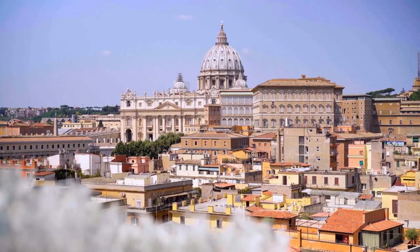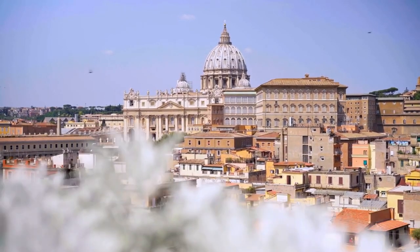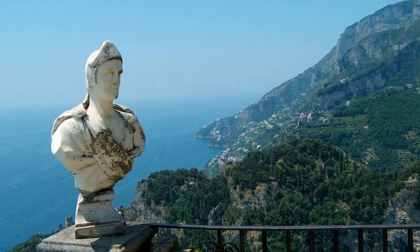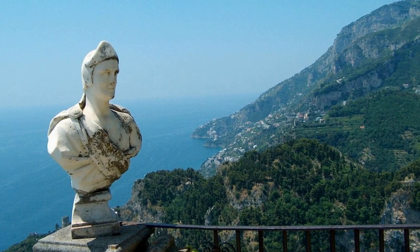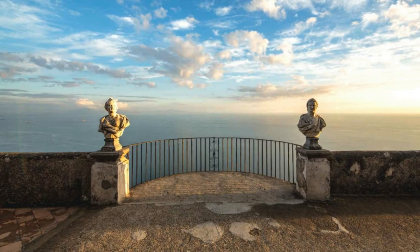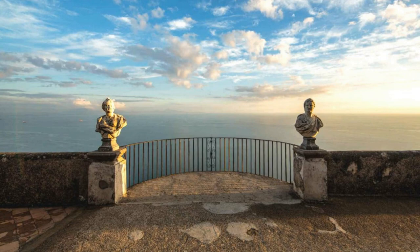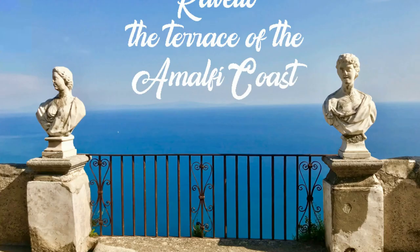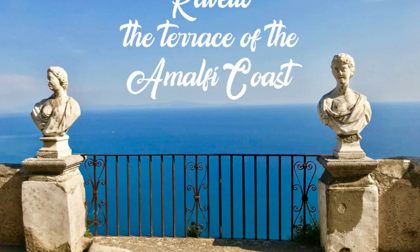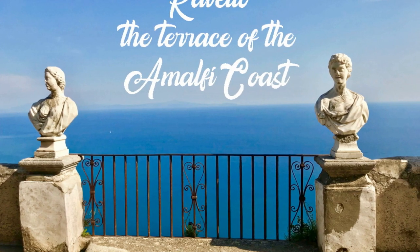Villa Cimbrone offers a much-needed break from the hustle and bustle of big Italian cities like Florence and Rome. Hours can be spent wandering the spacious gardens overlooking the serene blue sea and coastline. The most famous spot at Villa Cimbrone is the Terrace of Infinity, flanked by Romanesque statues. As you stand atop the iconic terrace, you can see the deep sea below and the stone houses that dot the Amalfi cliffs. Villa Cimbrone has seen many famous visitors over the years, including T.S. Eliot and Virginia Woolf.